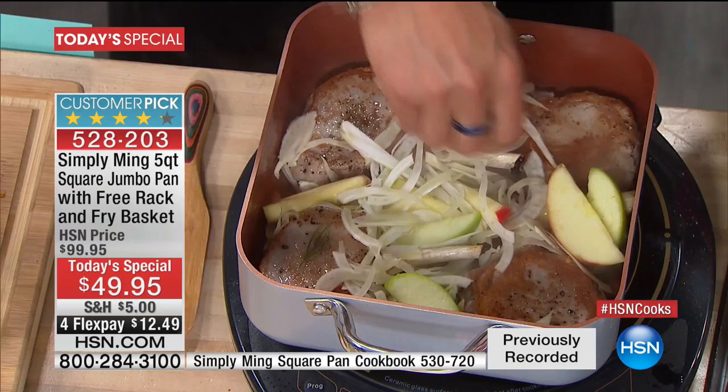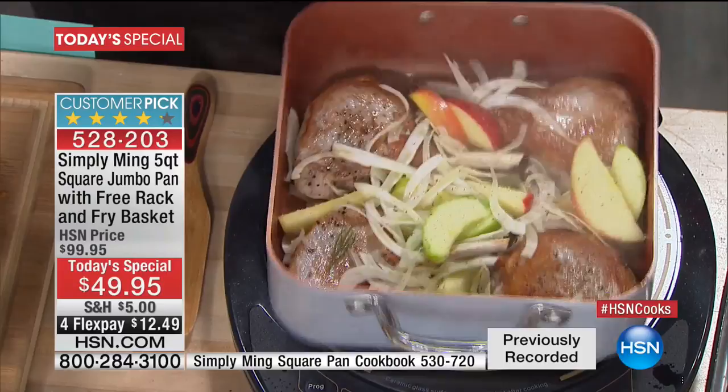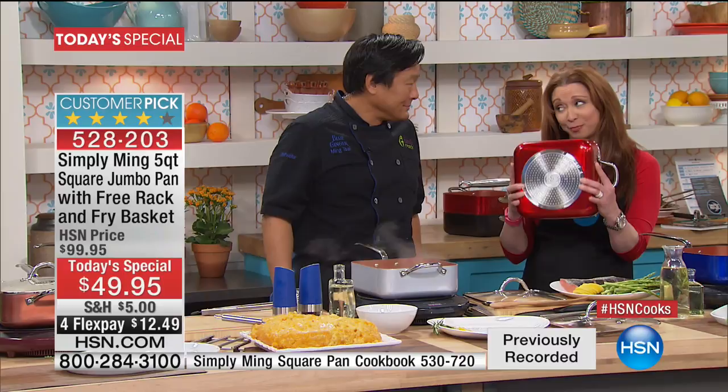And one thing that we have to mention, too, notice that we're using this with the famous induction burner. Yes. That we have sellout quantities on. In fact, I think it could sell out in this show. There are so few of them. Right. But induction range top friendly on our today's special as well, which is absolutely amazing.